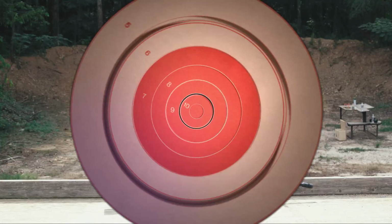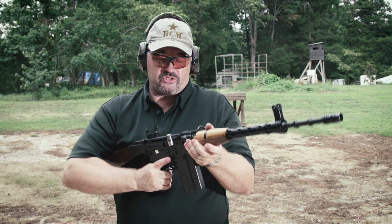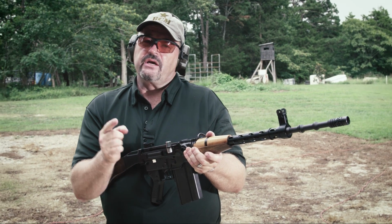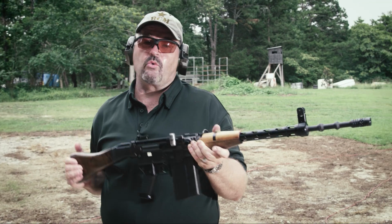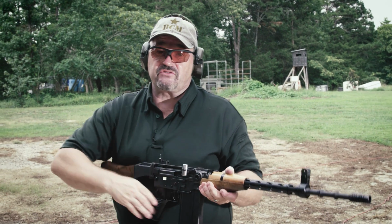Have a good one. Okay, before I light up the SIG AMT, I want to point out a few things. First off, charging handle very similar to the K31, the Swiss bolt-action service rifle, which was the predecessor to the STG 57, the 7.5 by 55 bigger brother to the SIG AMT or the SIG 510-4.